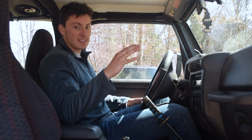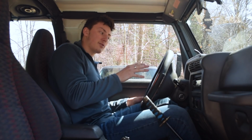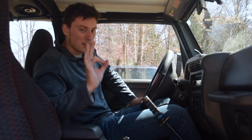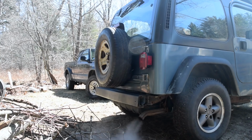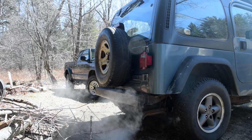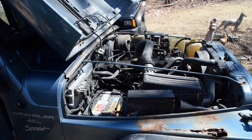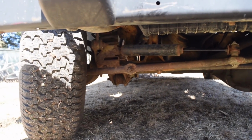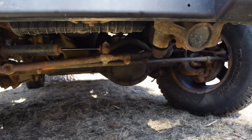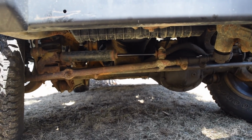Now this 4-liter straight six has 185,000 miles, 185,962 to be exact, but it runs absolutely beautifully. It actually runs better than my Jeep Wrangler with 178,000 miles. Maybe I should just keep this one. Pipes underneath, no oil, no antifreeze. Both differential pumpkins are clean and dry.